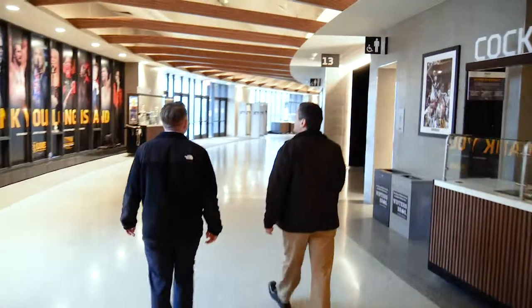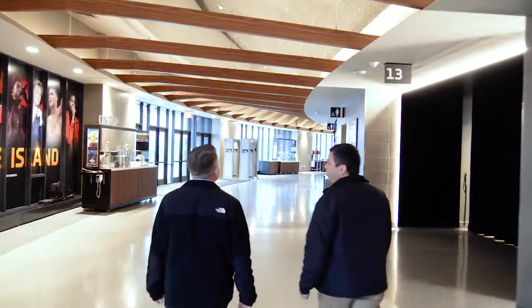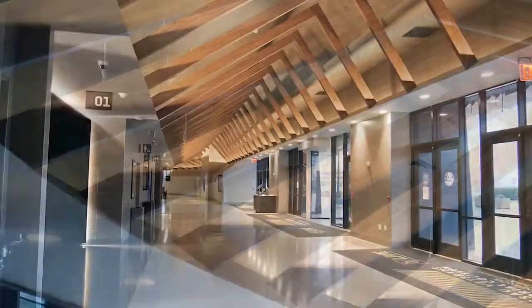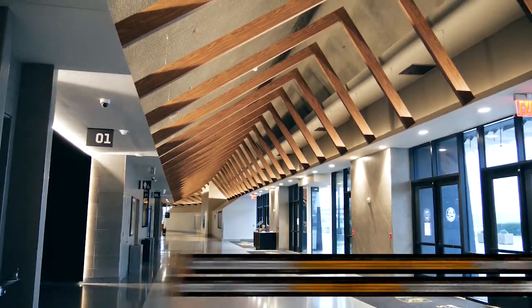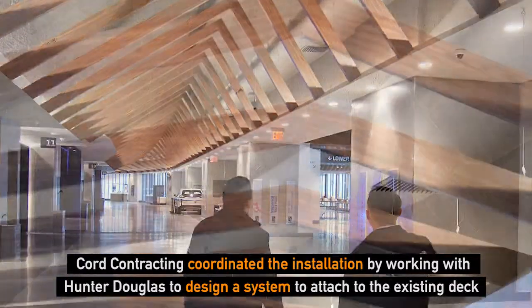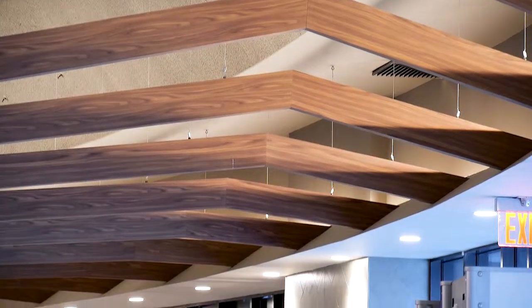Hi, my name is Richard Meyer from Cord Contracting. I was the project manager on Nassau Coliseum. Nassau Coliseum, being an older building, had pre-existing conditions. We had to come up with a way to attach the ceiling beams to the existing structure. Together with Hunter Douglas, we were able to design a system to attach to the existing structure. If you look up over here, you can see the toggle bolts that we use to attach to the existing plaster ceiling to hang the aircraft cable.